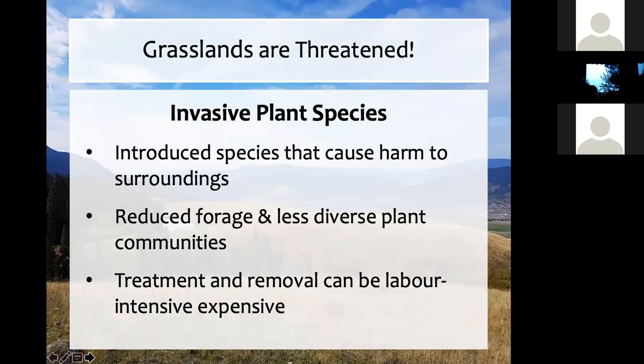However, one of the greatest threats to grassland ecosystems is invasive plant species. If you're not familiar, invasive plants are introduced species that cause harm to their surroundings, whether it be their environment, to society, or to the economy. Most tend to fall within that combination of the three impacts. So in rangelands, we tend to see reduced forage values and less diverse plant communities as a result of their introduction. Many invasive plants can also exist within the seed bank for many years, making this a long-term problem once they have established. The treatment and removal of invasive plants is also very labor-intensive, and it can be very expensive, especially when you're working with large infestations.